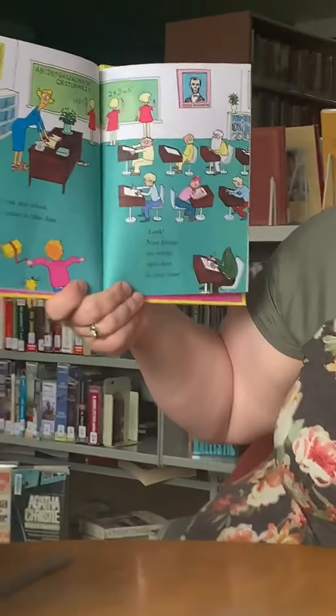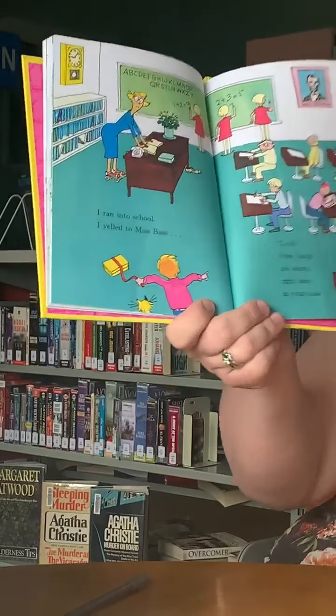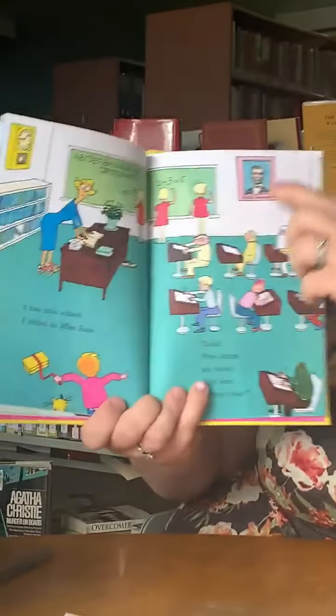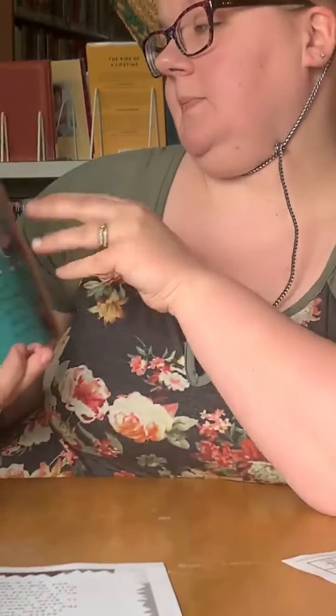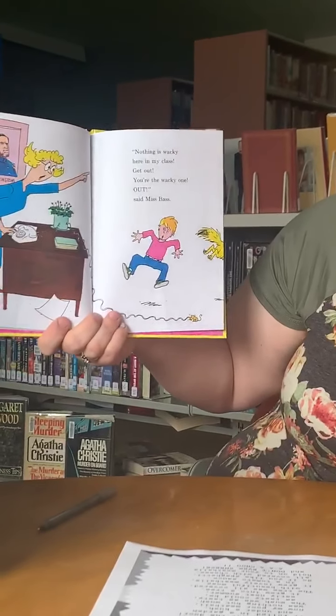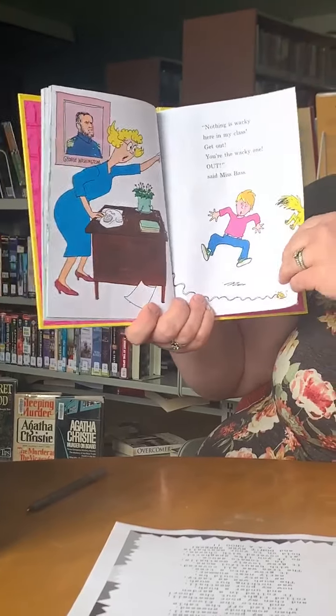I ran into school. I yelled to Miss Bass, look, 9 things are wacky right here in your class. Do we see anything wacky in our class? I think someone's sitting backwards and a few other things. Oh, is that George Washington or is that Abe Lincoln? That's a bit silly. Nothing is wacky here in my class. Get out. You're the wacky one, said Miss Bass. Is he the wacky one?